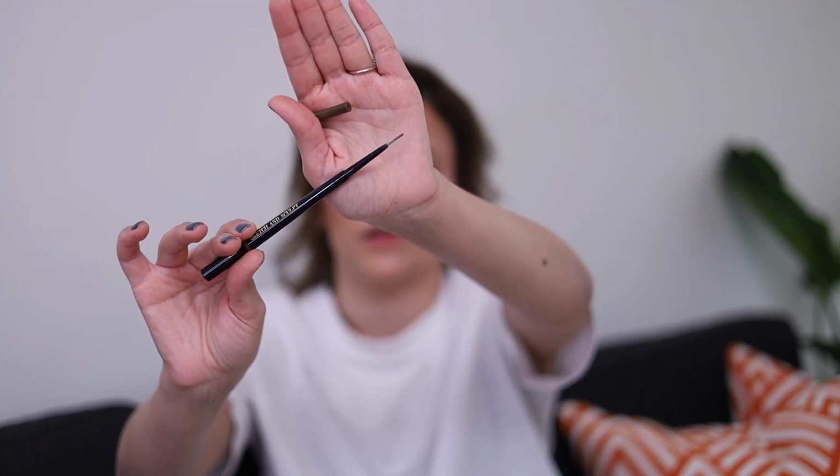I know that we're not talking about brow pencils, but if you're interested to know, this is nice and thin, I'll give you that for sure, but it is kind of a harder formula. So if you're somebody that likes creamy brow pencils, this is not for you. It is a little bit harder to apply, especially if you haven't used it in a while.